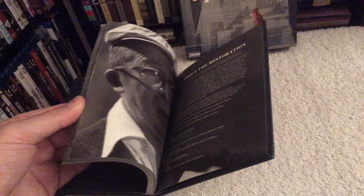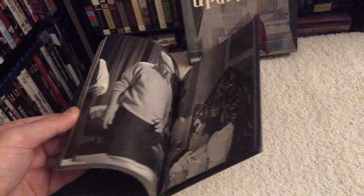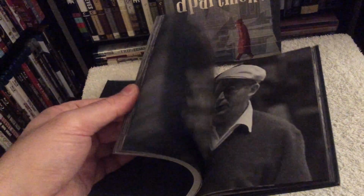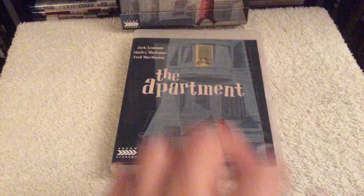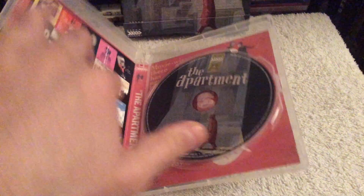As far as my thoughts on the picture and audio quality, I'm going to rate this one a 5 out of 5 for both. Excellent looking picture overall. Like I said, the black levels really pop for this black and white film. It has a nice balance of grain and is just really pleasing to the eyes. You guys are going to be quite impressed how this classic film looks.